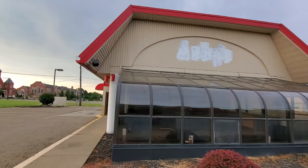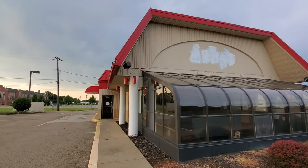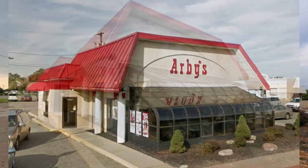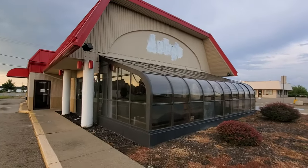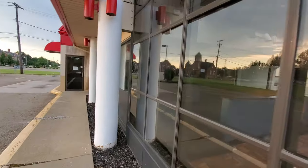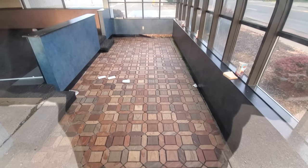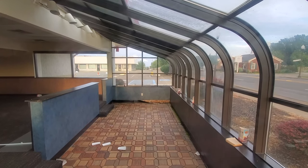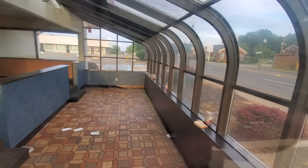It reminds me of Racks. I don't know if you guys have ever been to Racks, but if you haven't, sometime you need to go. I think there's one in Circleville still. I'm not positive, but let's see what's still in here. I'm so excited. Look at the floor. I would love to be sitting in there eating roast beast right now.